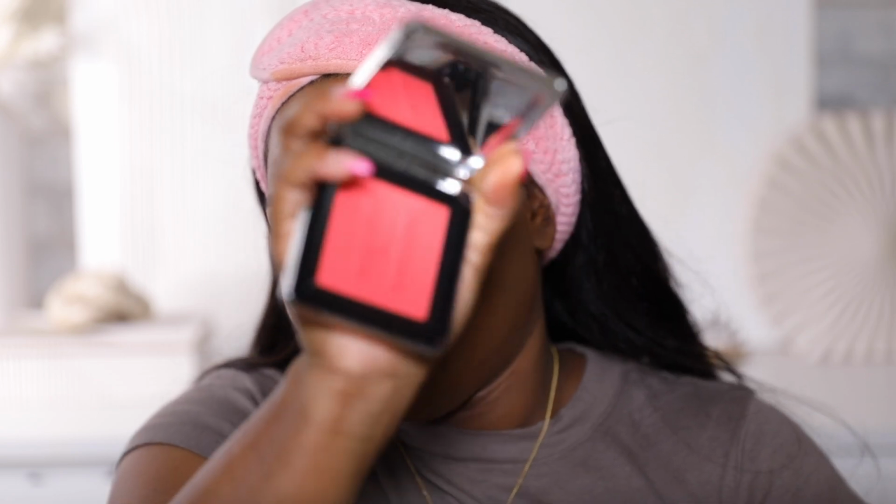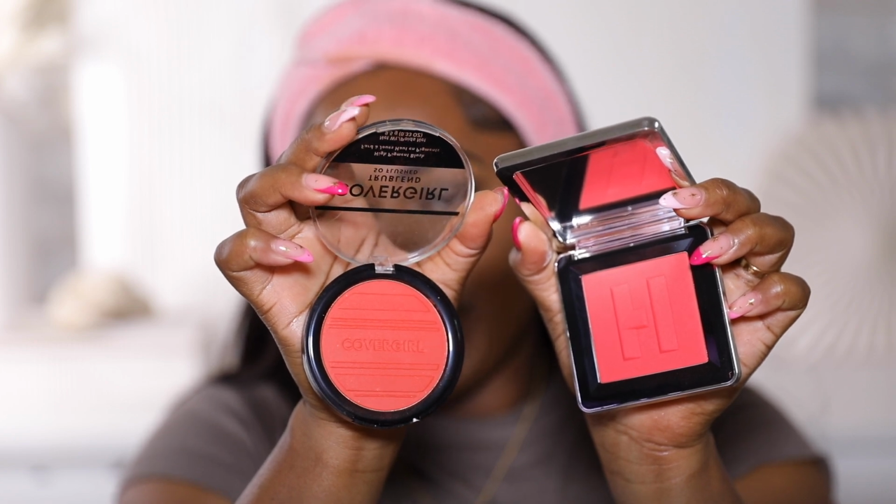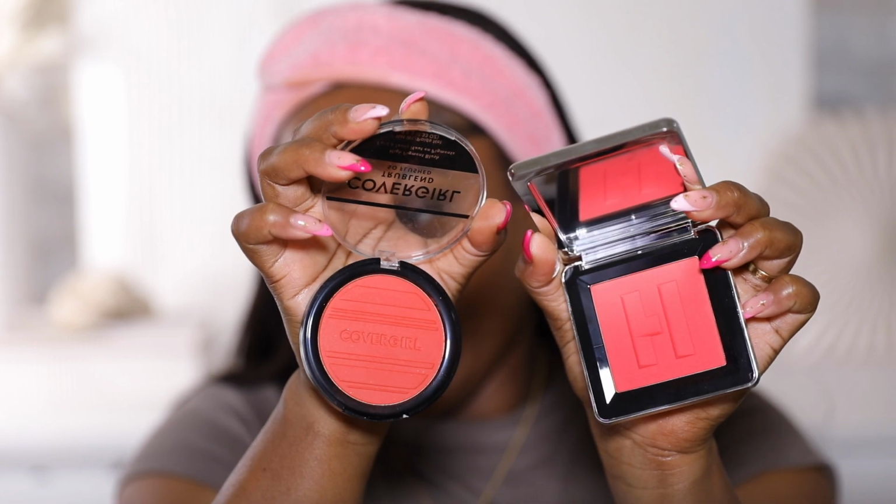So we're gonna do blush. This is the product that really inspired this entire video. So this is the Haus Labs, and we're gonna use this CoverGirl blush on the other side. The CoverGirl blush is in the shade Hot Frenzy. So we're gonna use these two blushes.